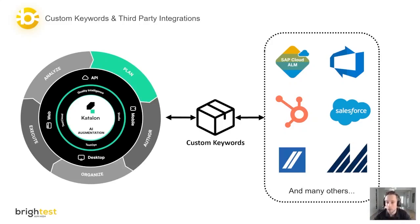They can be used to perform tasks such as data manipulation, extensive API testing, and even interact with previously out of testing scope third-party applications like HubSpot, Salesforce, Fulcrum MRP, various warehouse management systems, and a bunch of other integrations. Whatever integration there is, if it has an API, it's connectable with Katalon Studio by using custom keywords.